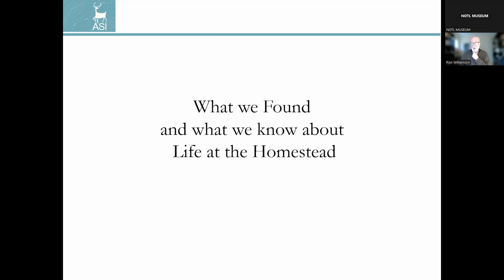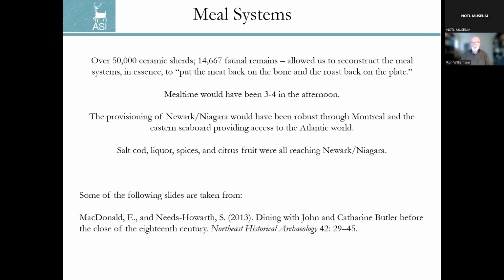So what were the archaeological artifacts that we found, and how do they tell us about life at the homestead? Shauna said in the introduction, 50,000 ceramic sherds, over 14,000 faunal remains, that's animal bone, which allowed us, to some extent, to reconstruct the meal systems at the Butler Homestead. And as my colleague Eva McDonald said, to put the meat back on the bone and roast back on the plate. So just generally, meal times would have been around 3 to 4 in the afternoon.